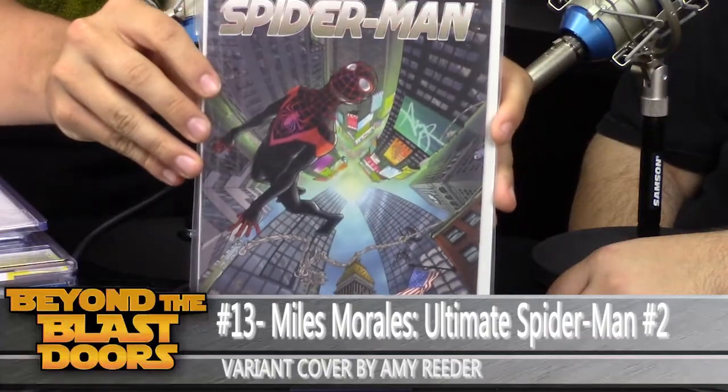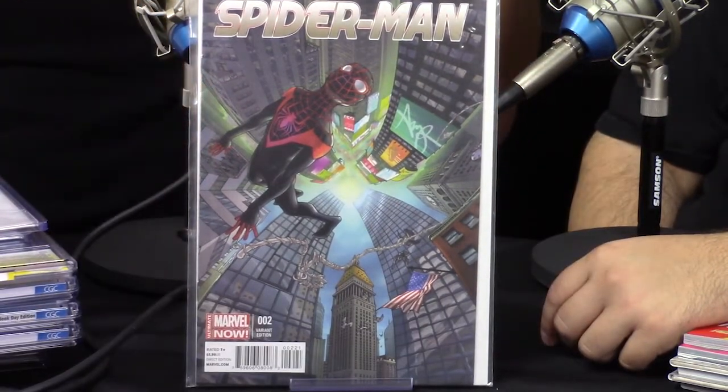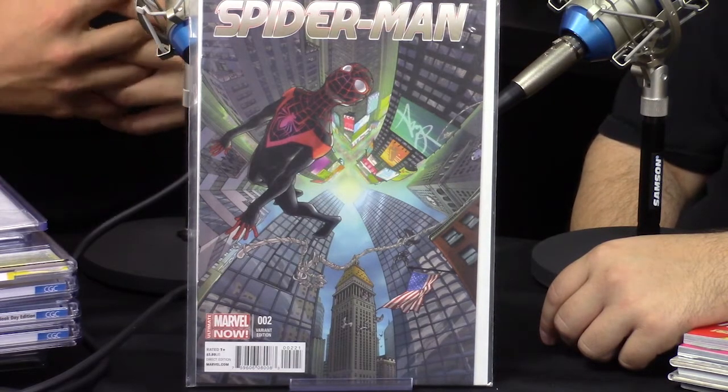Number 13, I'm a huge Miles Morales fan, and I'm glad we mentioned variants because we have a variant right here. I almost brought a Miles Morales trade. I'm really excited about this. This is number 2 of the Miles Morales Ultimate Spider-Man series. Show up top, show down here. I'm going to try and do a better job of that. This is a variant cover from Amy Reeder. And I just love the Miles Morales series in general.